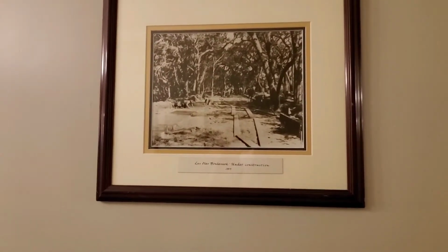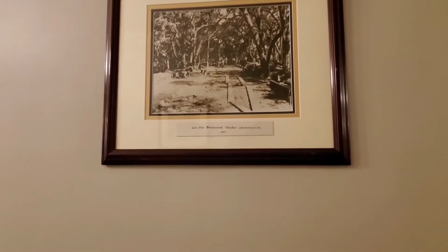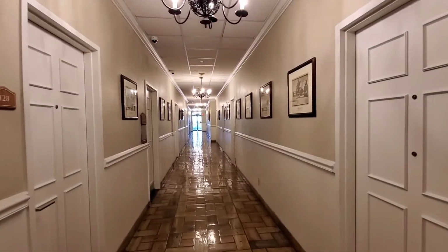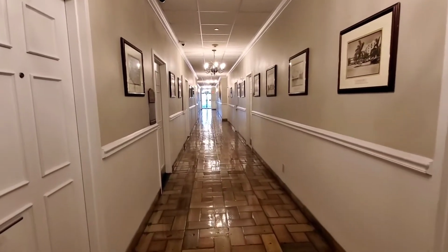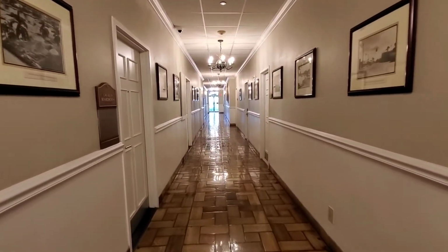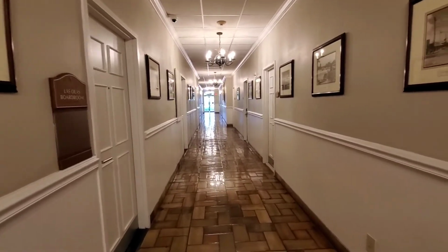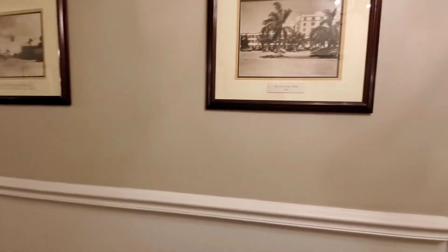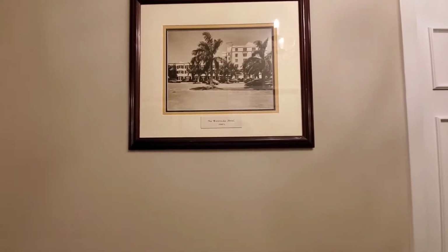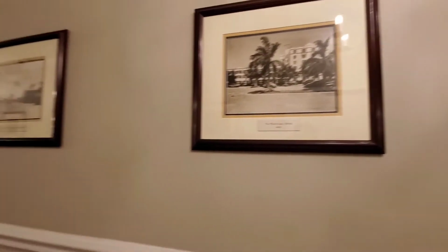Here's another older picture of what it looked like back in the day. That's when they were first building Las Olas Boulevard. So there is a ton of history at this hotel and in the whole surrounding area. If you come here, make sure that you check out the riverfront, check out Las Olas, the Stranahan House, all the fun shops that are around. And while you're at it, take the Fort Lauderdale Ghost Tour. It's a lot of fun and really informative.